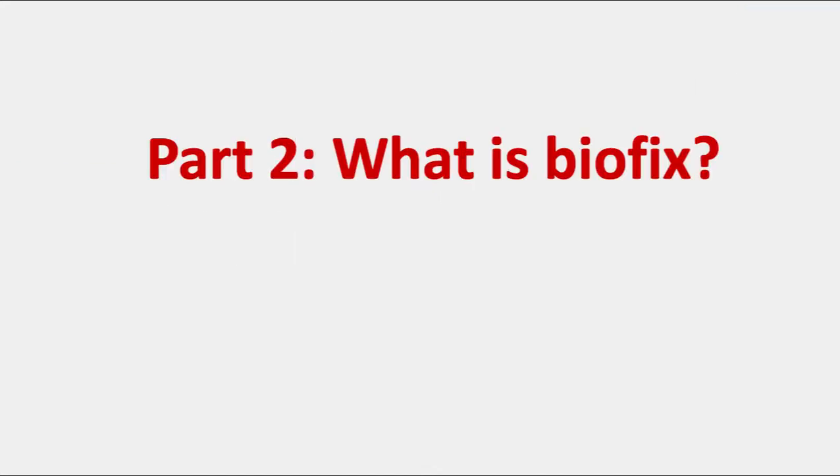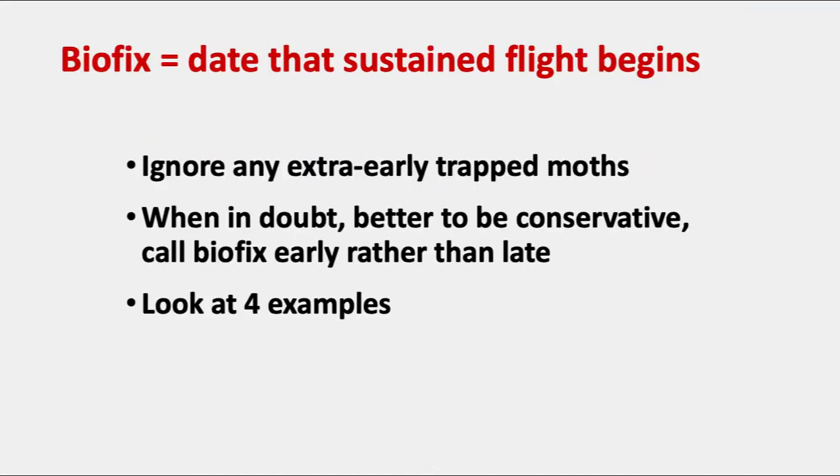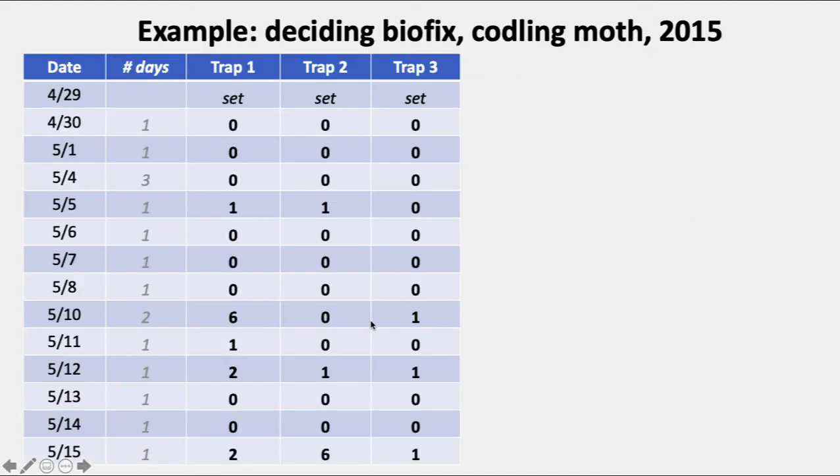Part 2, what is biofix? Biofix is the date that sustained flight begins. So we're going to ignore any extra early trap moths, and I'll show you examples of what we mean by that. When in doubt, I think it's better to be conservative and call biofix early rather than waiting and calling it too late. So we'll look at 4 examples.